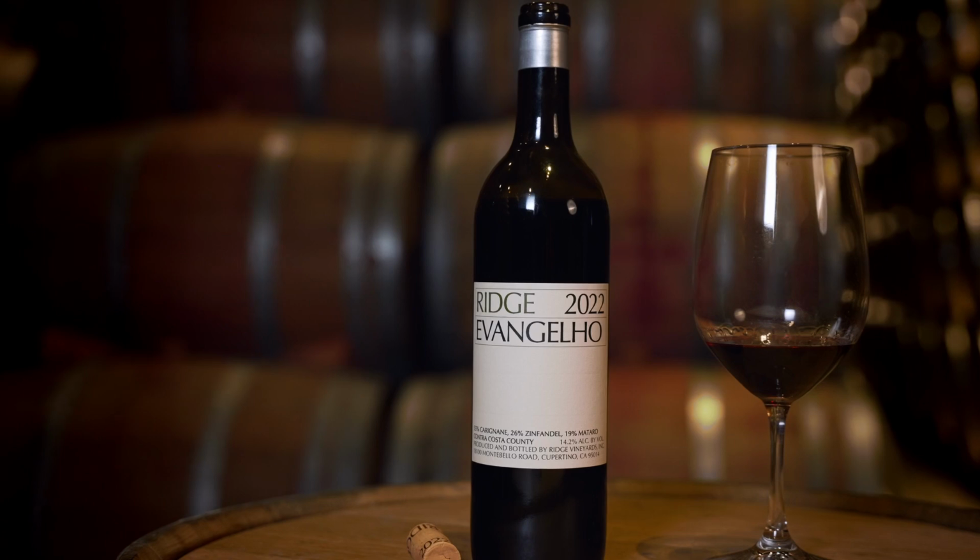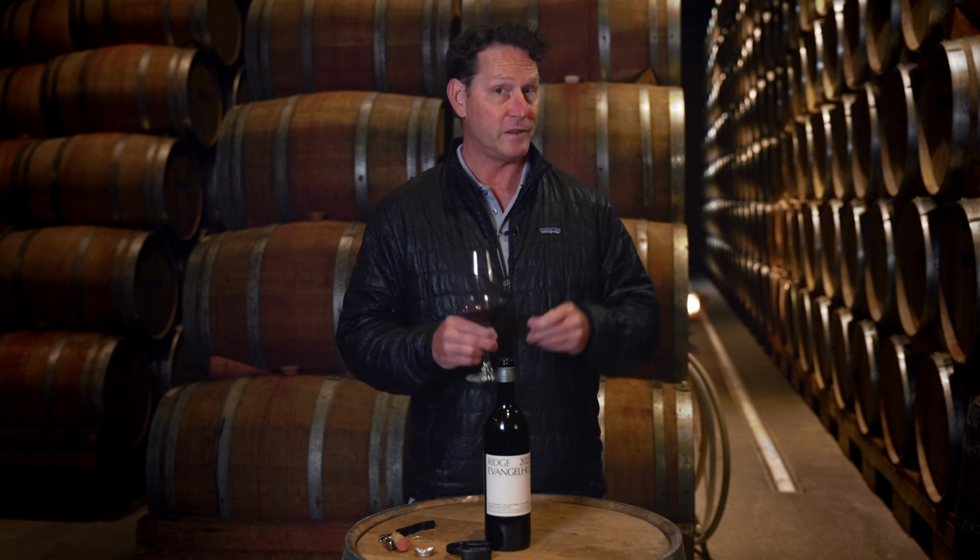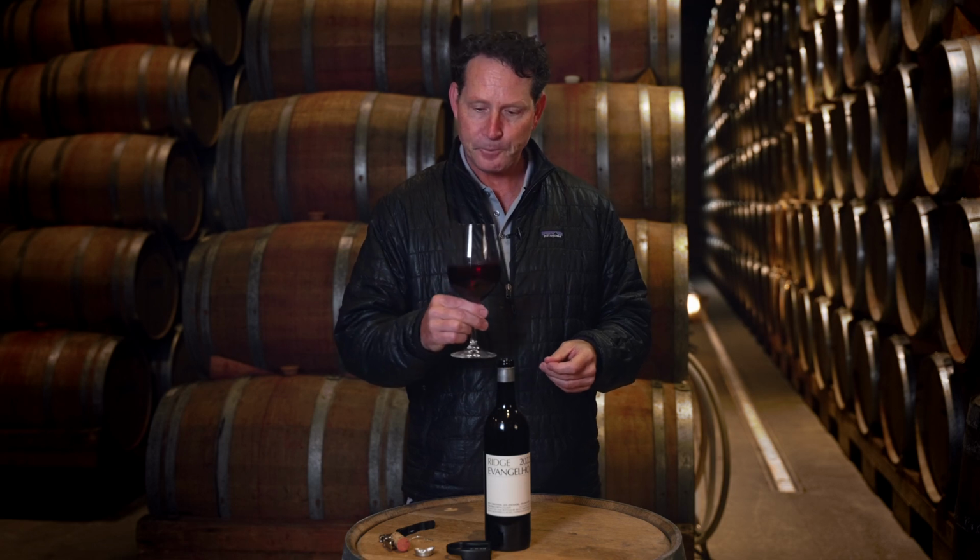What we do is we bring each of these components in one at a time and ferment them separately as their own wine. Now, the reason we do this is not because we don't want to co-ferment them. In fact, I would ultimately like to do that, but they just don't get ripe at the same time. So each varietal, as it ripens, we pick it, bring it in, and ferment it. And then when they're done fermenting, we'll create the blend, and this is what you get.